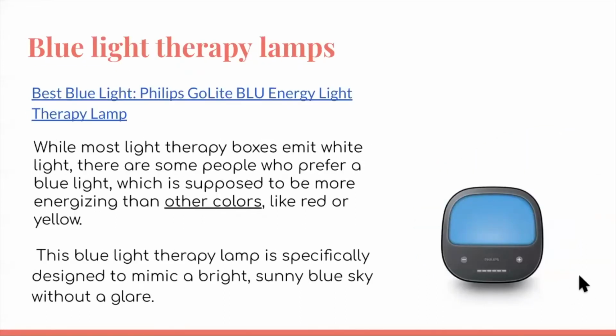Then there are also the blue light therapy lamps, and you can click on this link again once you receive a copy of the presentation to access an additional site. Most therapy light boxes emit white light, though there are some people who prefer a blue light because it is supposed to be more energizing than the other colors, such as red or yellow. This blue light therapy lamp is specifically designed to mimic a bright sunny blue sky without a glare. This one is a Philips brand one, and you can see that it is emitting blue light.